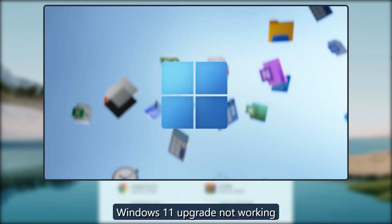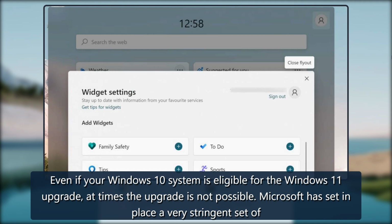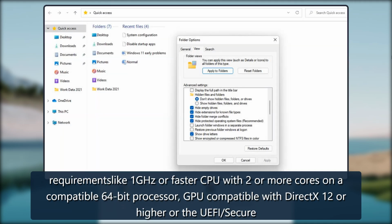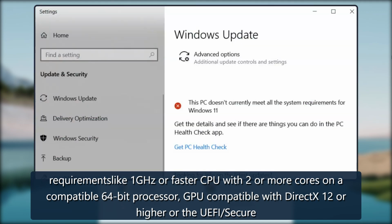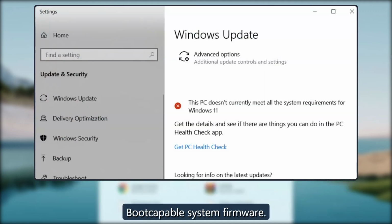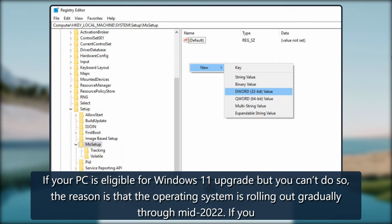Windows 11 upgrade not working. Even if your Windows 10 system is eligible for the Windows 11 upgrade, at times the upgrade is not possible. Microsoft has set in place a very stringent set of requirements, like a 1 GHz or faster CPU with 2 or more cores on a compatible 64-bit processor, a GPU compatible with DirectX 12 or higher, and a UEFI secure boot-capable system firmware. If your PC is eligible for the Windows 11 upgrade but you can't do so, the reason is that the operating system is rolling out gradually through mid-2022.